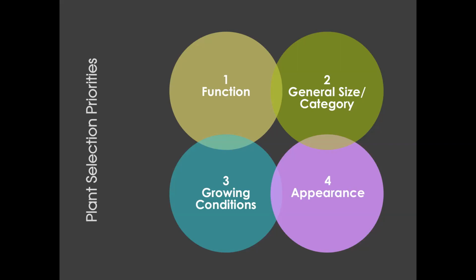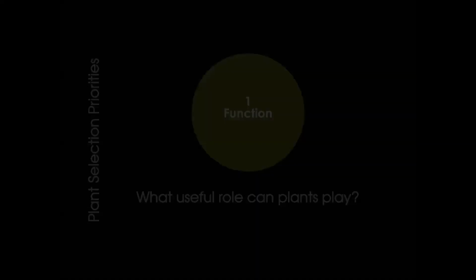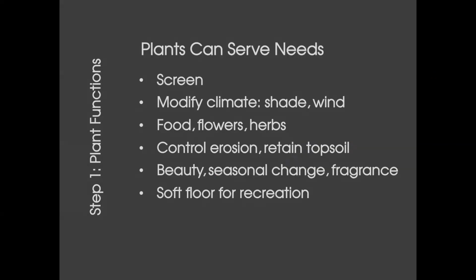So digging in a little deeper on this. What do I mean by function? It's the idea that plants can do something in the garden, regardless of what they look like. So what do plants do? They'll screen a view, they'll create shade, they'll provide food for us, they can help with erosion control and act as a bioswale. One of their functions is just to be drop dead gorgeous. It's fine to have parts of the garden that are just there because they're nice to look at and experience. A floor for recreation. I'm not a fan of artificial turf, so we'll take that out of the mix.